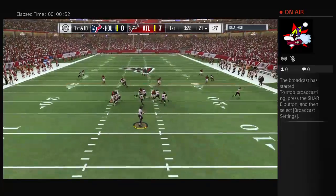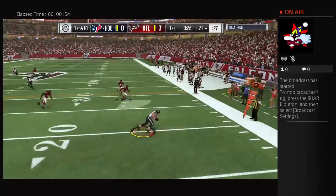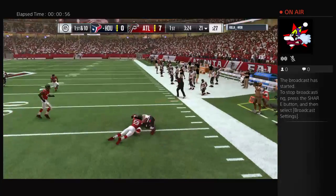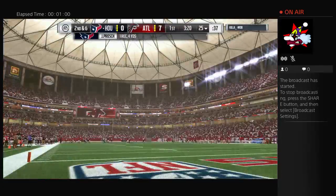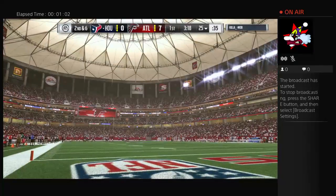Now a play fake here on first down. He's going to get this one out to his fullback. And down he'll go at the 25. It's a 4-yard pickup, and it'll bring up a second down.